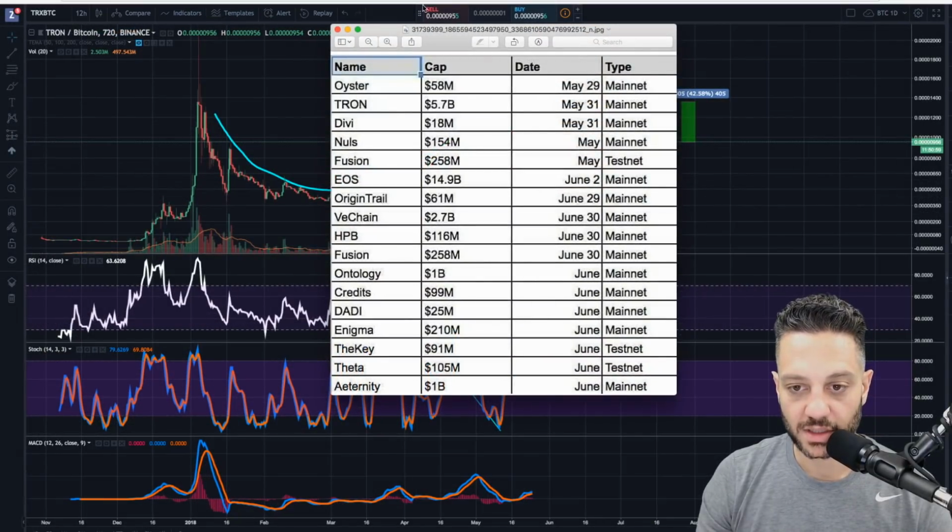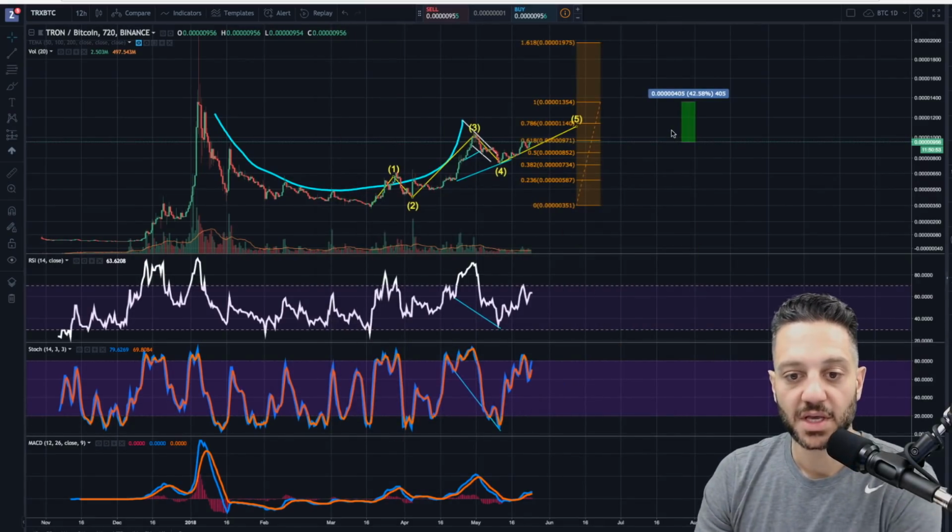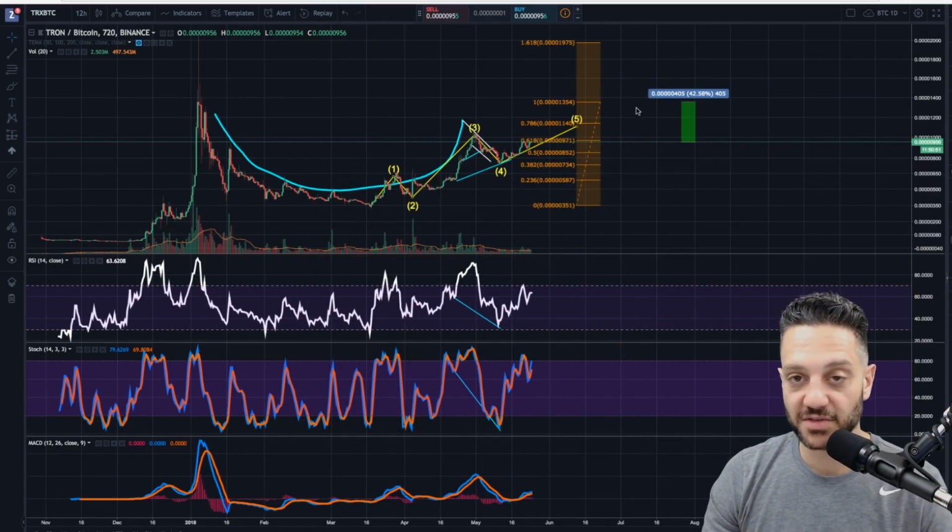But again, Tron does have a mainnet launching May 31st. If it is a successful launch, you can expect this price to keep going up. Now, if any of these coins fail their launch, it might spell disaster for their short-term price.